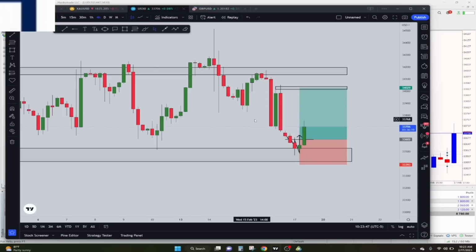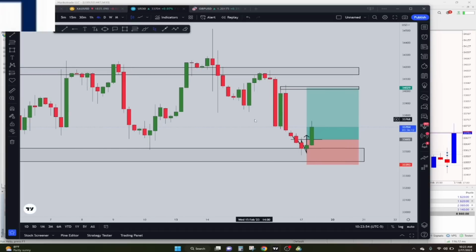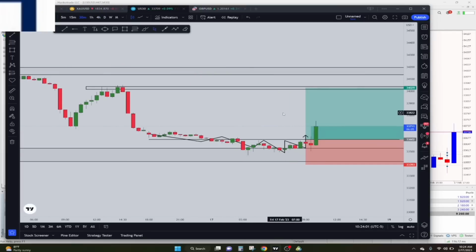That's pretty much it. If you're looking at intraday swinging, I'm not the one for you. But if you are interested in scalping and you're looking to get in the market, get out, grab your setups, and have a good day, I'm the person you need to turn to. But other than that, guys, that is pretty much it.